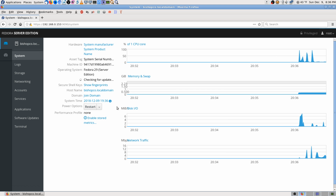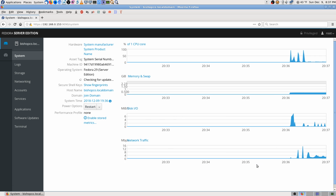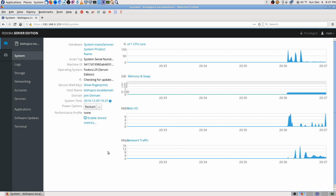Of course, I gave it bishopco.local domain because my site's bishopco.com. That's my main web page. And disk I/O in and out, network traffic. So it's just a constant graph. That actually works this machine, the web browser, pretty hard running that, so I don't stay on this page for a long time.